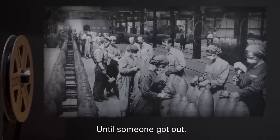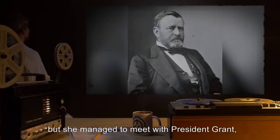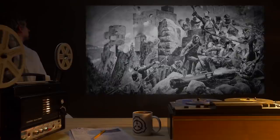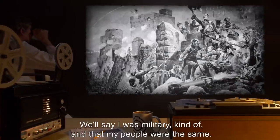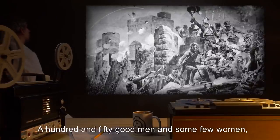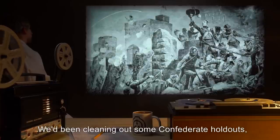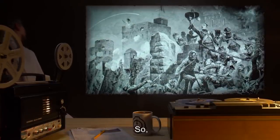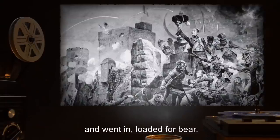Until someone got out. I never met the brave soul who managed to escape, but she managed to meet with President Grant, and in 1875, he enlisted my aid. At the time I was, well, it doesn't matter. We'll say I was military, kind of, and that my people were the same. 150 good men and some few women, who were often given jobs that weren't supposed to be common knowledge. We'd been cleaning out some Confederate holdouts, and some of the worst things we found down south. So, we did some research, didn't like what we saw, and went in, loaded for bear.